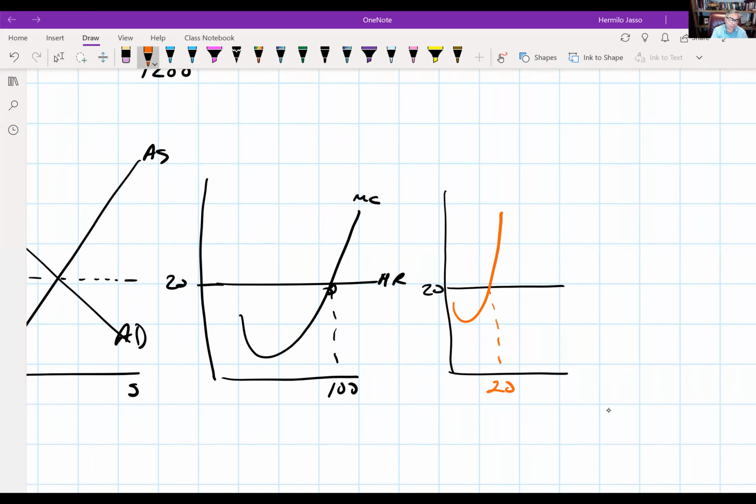Now let's assume this is company 1, this is company 2. Let's assume that we have company 3, and company 3 has a marginal cost curve that looks something like that over here. Well, then this other company is going to produce, let's say, 120.